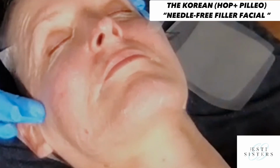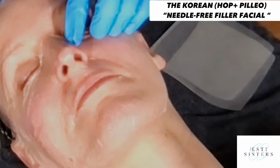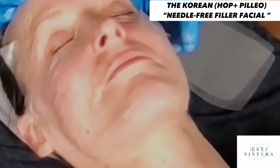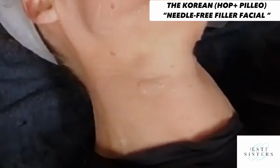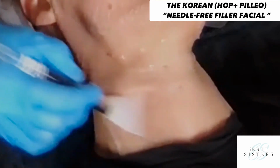So you just pat it in. And again, anything that's sticking up because it's extra from the overlap will kind of shrink wrap once I do the spritzing with the stem cell mist. So that is completely fine. Okay, now we're going to work on the neck area. And I'm going to be working one side of the neck. So a nice big nickel size amount. And I'm going to bring it down half of the neck.